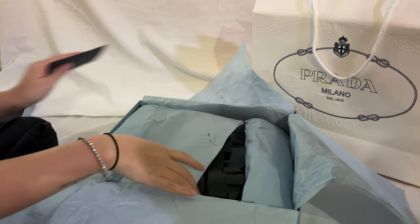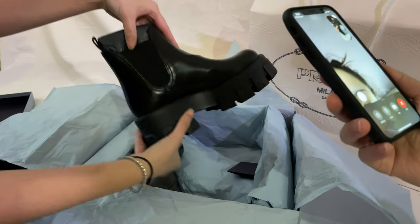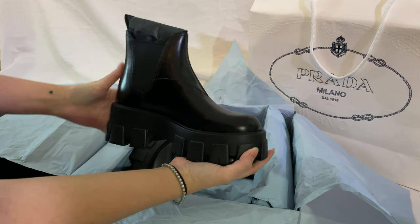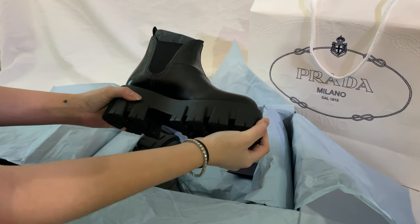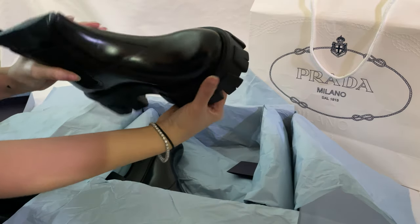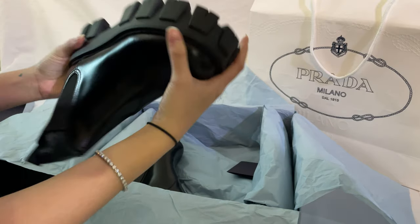Okay, there's like this thing. Oh my god! It's so cute. Oh my god. This part is like so. Where'd you get that from? Yeah. Oh my god, so cute. Oh my god, it smells.